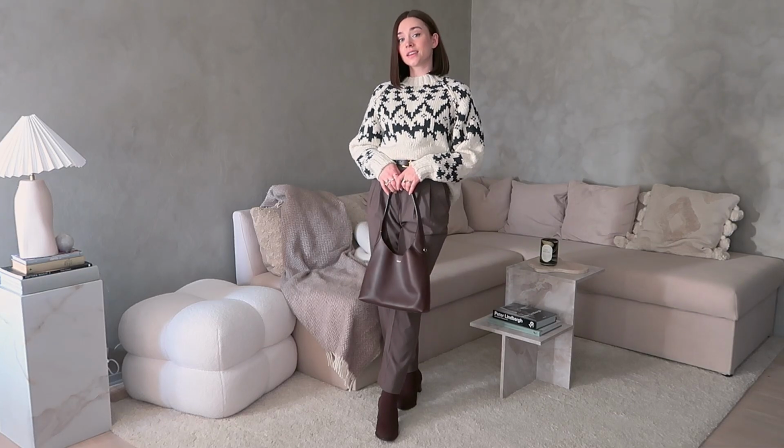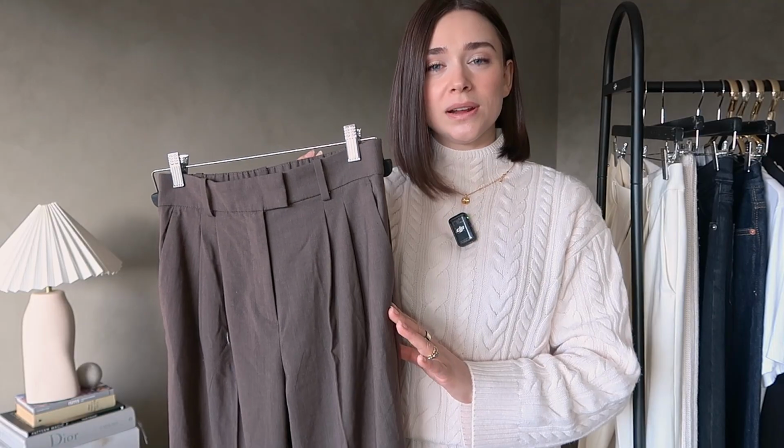But these are not wool, so they're not quite as warm. So I'm very excited to have added something in wool to keep wearing this silhouette, but just stay a little bit more warm. I would technically probably add these in wool as well. If I found a really good pair, that would probably be the only update I would make into a winter capsule wardrobe if I were to switch these out.